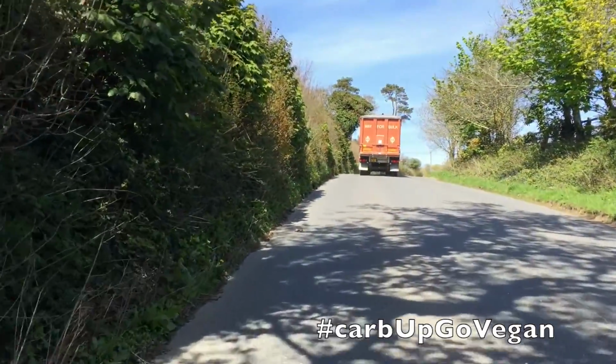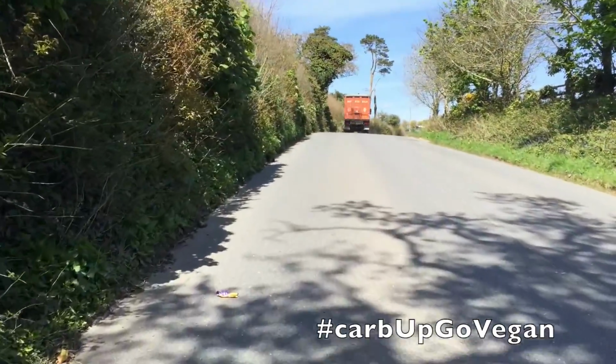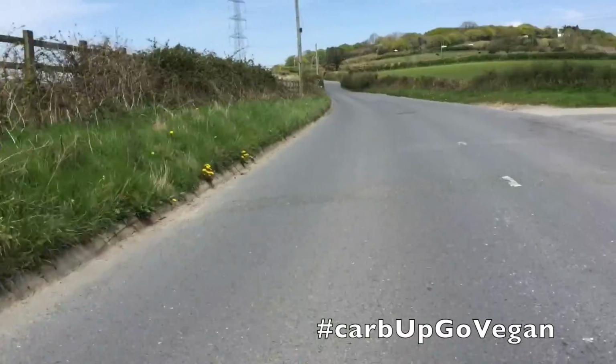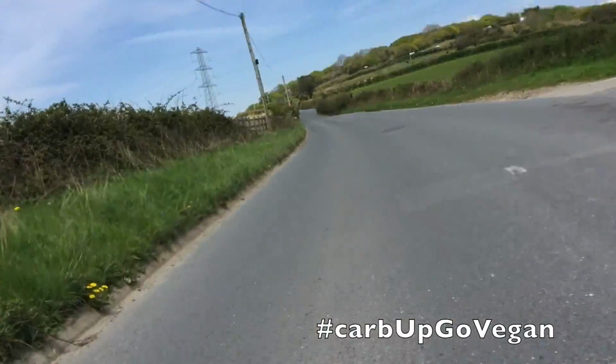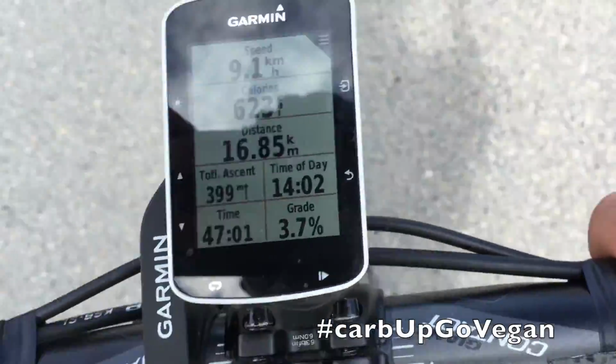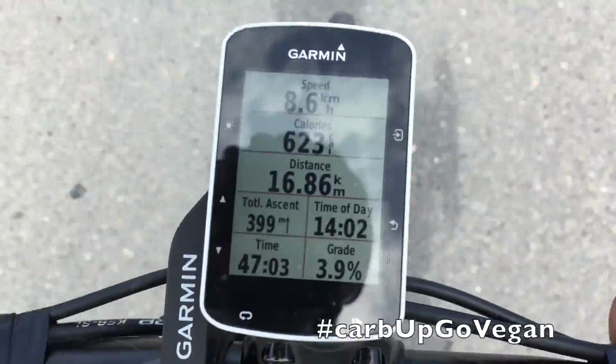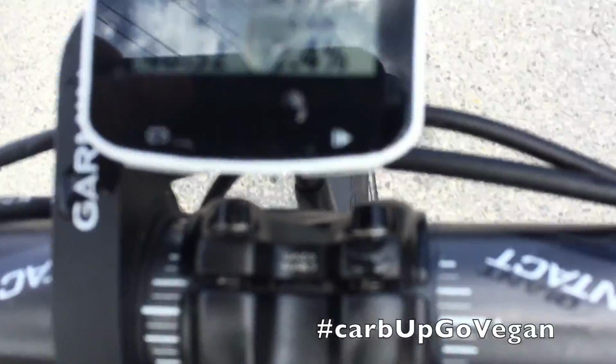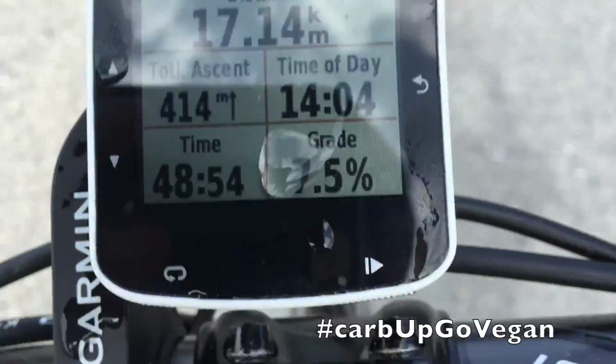There's lorries on this road. It can get quite dangerous if you're going for it and you drift out a bit, because you've got lorries coming both ways. You always got to be careful. It eases up a bit now, 3.7% for a while, but as you know, if you're going for a KOM, you're not going to ease up. So that's the main screen that I use, one of the 2 main screens that I use, which I just flicked on to show you.